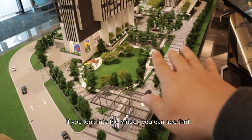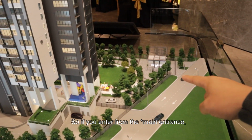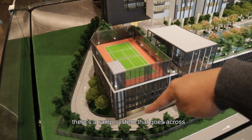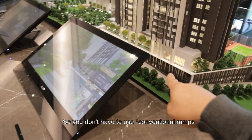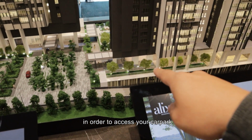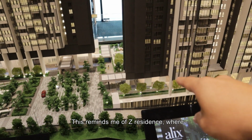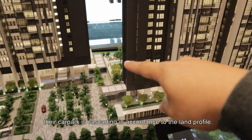If you look into the model, you can see that the land profile is actually cascading down. So if you enter from the back, there's a ramp system that goes across, so you don't have to go through ramps in order to just access your car park. This reminds me of Z residence though. Their car park is really cascading in accordance to the land profile.